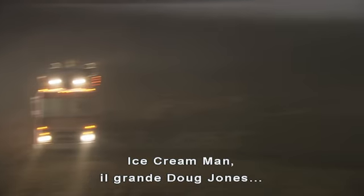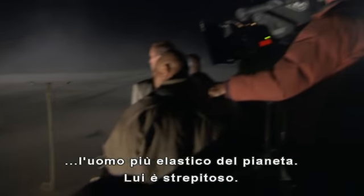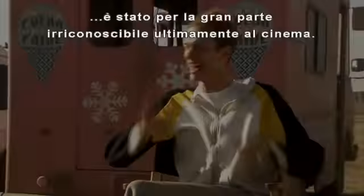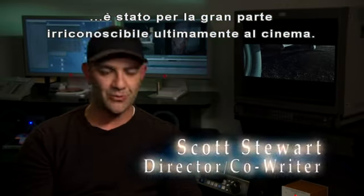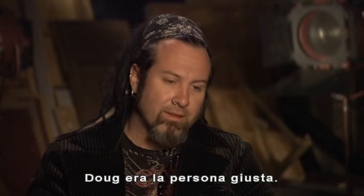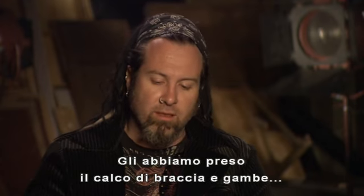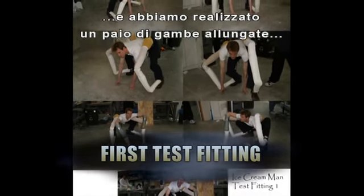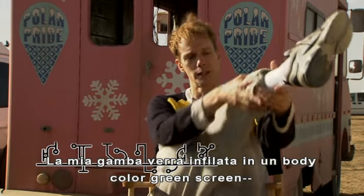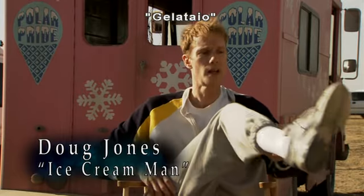The Ice Cream Man, the great Doug Jones, the most elastic man on the planet. He's just incredible. Doug, who's been mostly unrecognizable in movies of late because he's usually covered in some kind of prosthetics. Doug was the guy to do it. So we cast his arms and his legs, and we created sort of an elongated set of legs that come off of his hips.